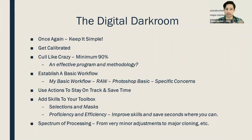So we want to get calibrated. We want to delete all the bad ones. And then we want to establish, remember, the moral of this talk is all about simplified. We want bird photography simplified, digital darkroom simplified. So we want to just have a nice set of steps that we do on all of our images. So for me, I always will process my raw files, and then I'll move into a certain set of steps in Photoshop, and then I'll address specific concerns.